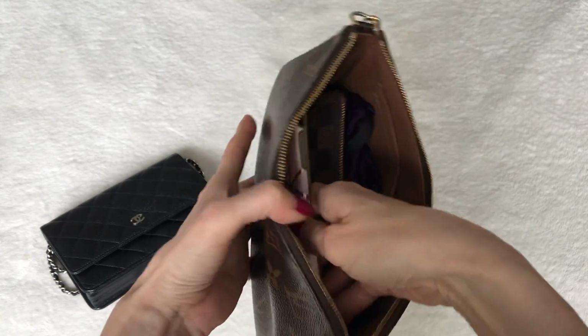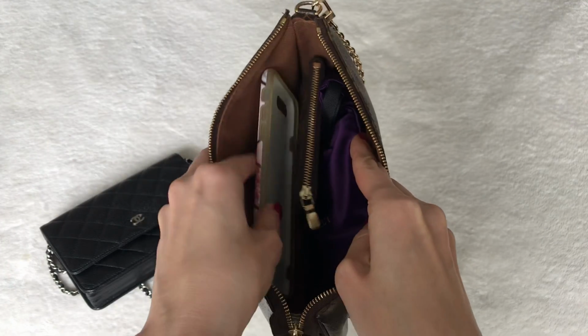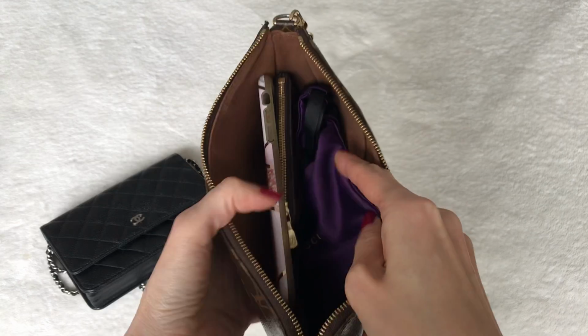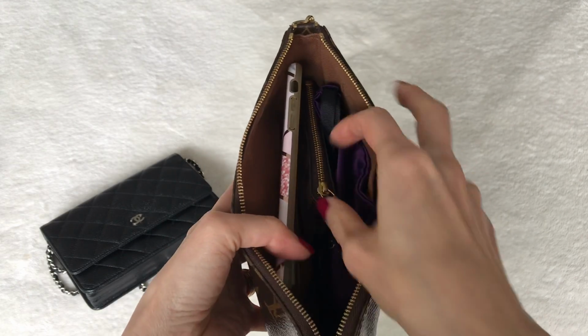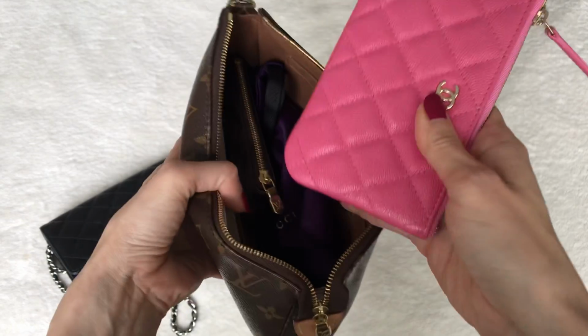Believe it or not, I still use a really old iPhone 7 Plus, which I'm filming with, but I'm going to get a new one soon because I dropped it and the bottom of the screen has cracked. I'm just not into gadgets and technology, so I'm not in a rush.